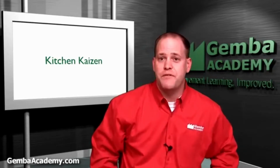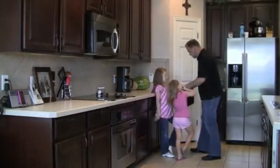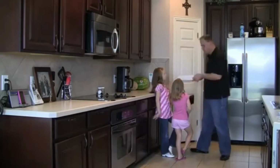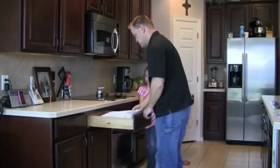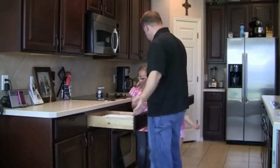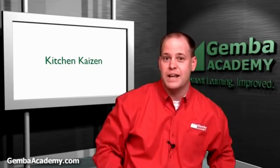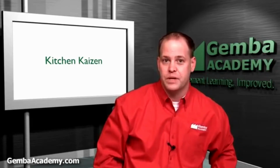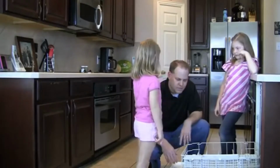The next problem the team focused on was the amount of walking the operator was forced to do. Well, the first idea the team came up with was to simply move the silverware tray to a closer drawer. This would immediately reduce the amount of walking required by more than half. Additionally, one of the younger Kaizen team members came up with an additional idea no one else had thought of. How about we just take the tray and put it over there? What do you mean?